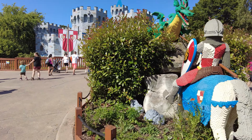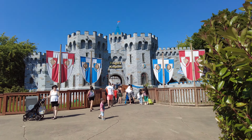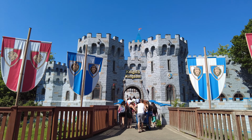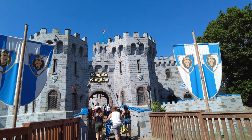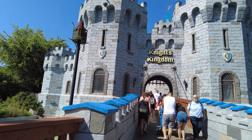I believe then for our first ride of the day, we're going to go on the Dragon here in Knight's Kingdom. Wow, my first time here, it's just so unreal. I'm such a huge Lego fan as well. Yeah, the massive castle facade here. Let's get onto the Dragon.